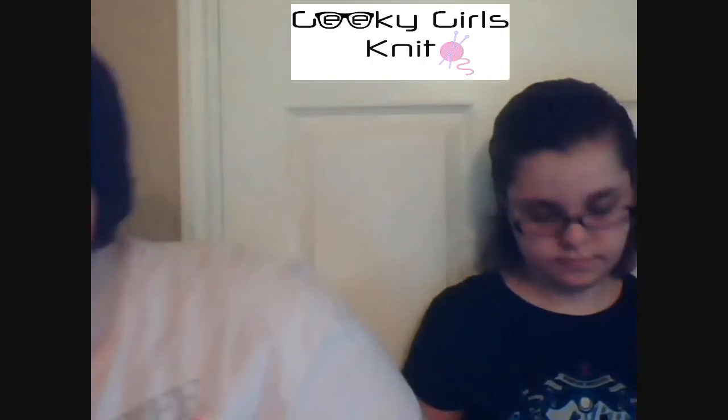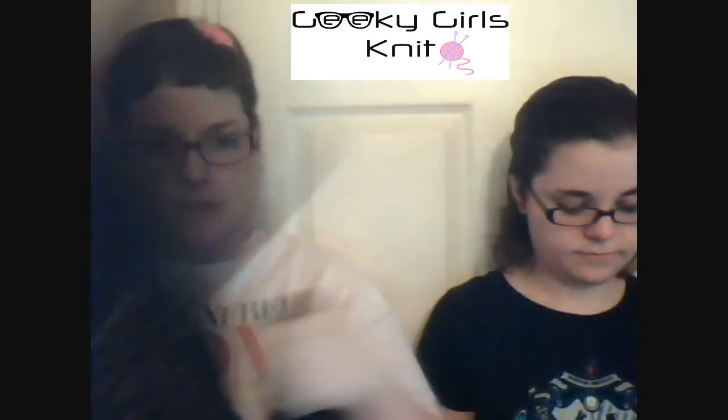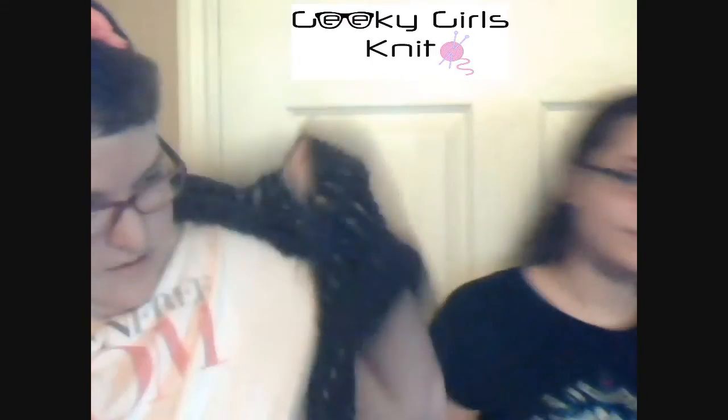All right, and here is another finished object I'm going to show you. I actually finished this one. Did I finish this one before the games or after? After the games, after the Ravelry games. This beauty is a shawl, a lovely big warm cozy shawl that, it's 100 degrees outside today and I have it on.